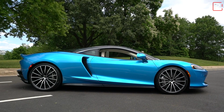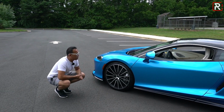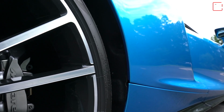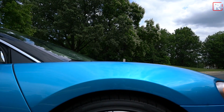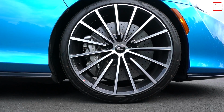It's very low and wide. That's what you associate with a supercar. Now, my tester here has this set of wheels which are around $3,500. They're a 20-inch design at the front, a 21 at the back. I don't particularly love the wheel design. I don't love the way the spokes look. I don't love the finish on them. You can, of course, choose whatever wheel you'd like, depending on how much money you'd like to pay.